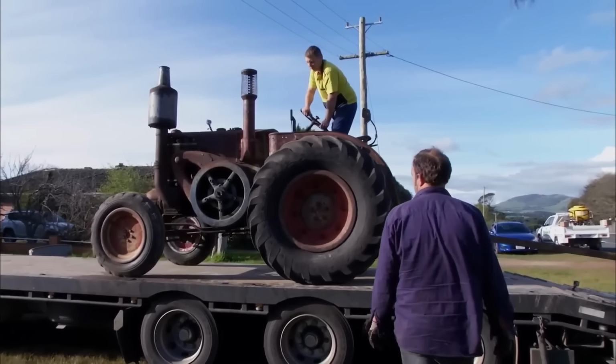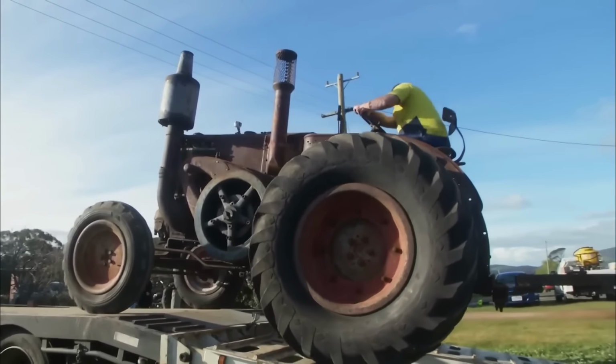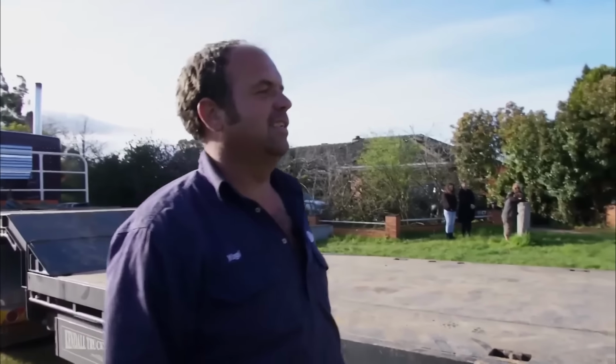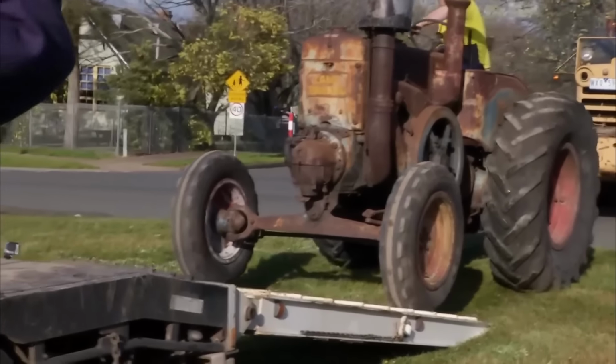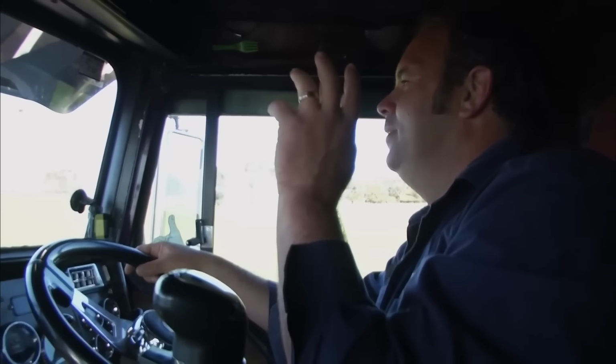This 1951 vintage tractor has travelled 3,500 kilometres to its new home. Look at that. Right, that's a wrap. We're finished. We've had a crack. It's been a big day. Been a big couple of days, but we're going to see my family. So today is a good day.